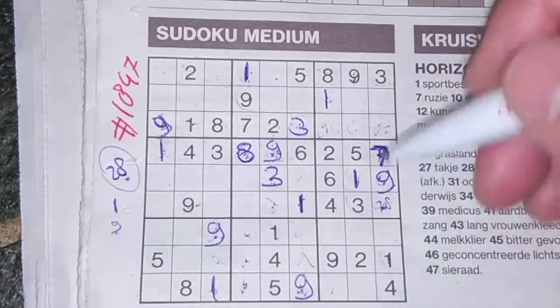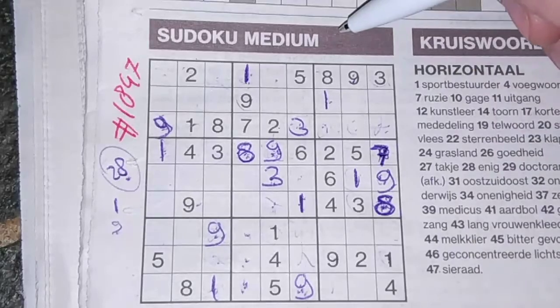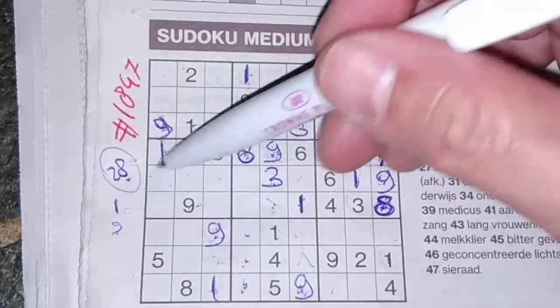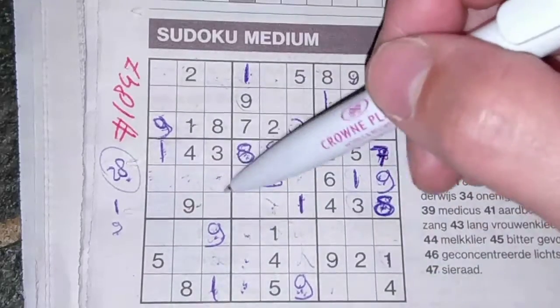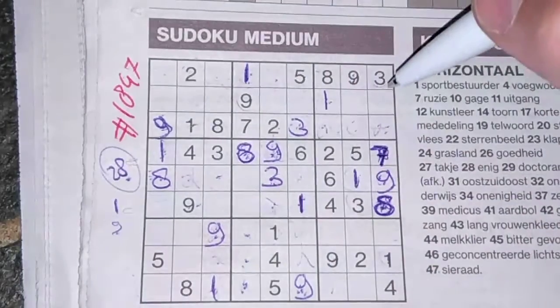1 box left in this big square for the number 8. 8 in this row, 8 in that row. So in the middle row, the only 3 places for the 8 should be here, here, or there. We see here an 8, we see there an 8, so no 8s in these 2 boxes. 1 box left for the 8 should be there.